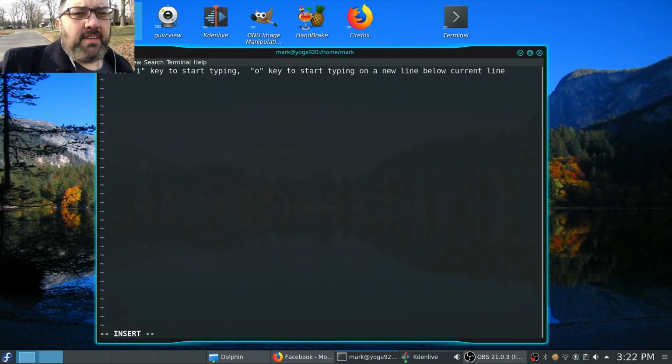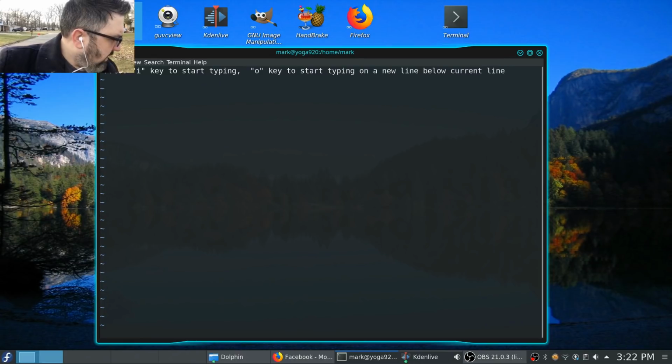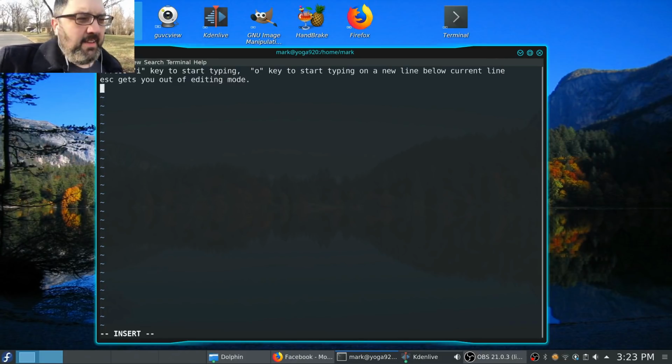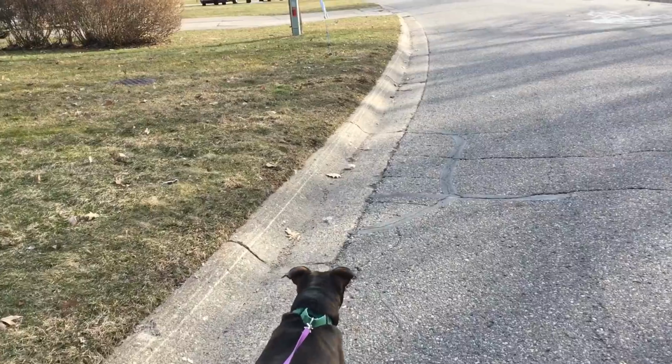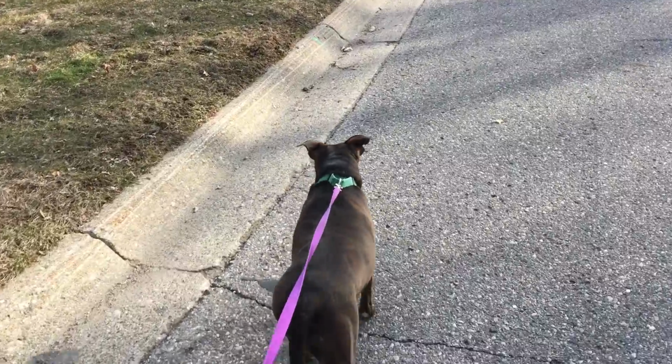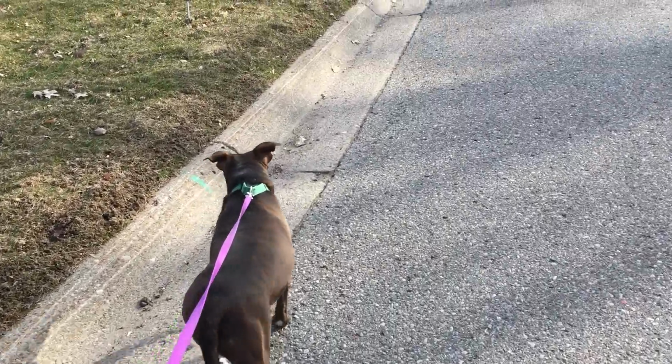Maybe not necessarily the easiest one to use, but, oh, come on, guys. I gotta pee at every single driveway where there's a dog living. Anyway, Vim's a great editor. I love it. It's taken me a while to get used to it. It is archaic, to say the least. Come on, guys. But I've gotten used to it.